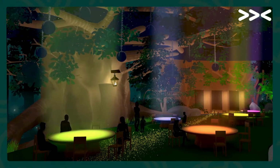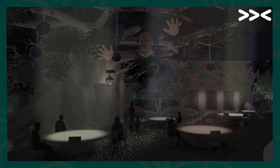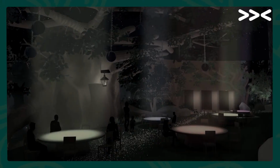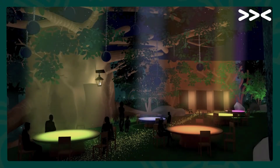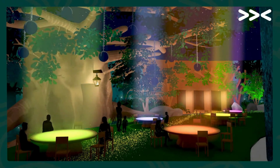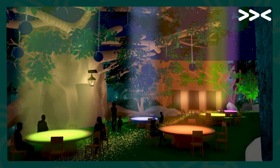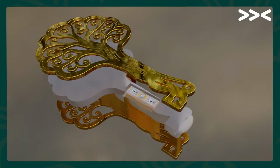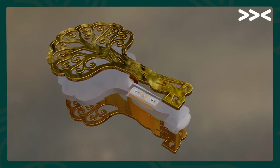A quiet force called the Gloam is spreading, dimming the light of Bloom and fraying the ties that once held its world together. As you dine, connect, and interact with the world around you, your presence begins to shift the balance. With every shared moment, laugh, and spark of joy, the heartroot tree begins to bloom once again. Thanks to the interactive tables and the magic key, guests will take part in exciting challenges throughout their meal, playing a vital role in helping Era on this thrilling adventure.